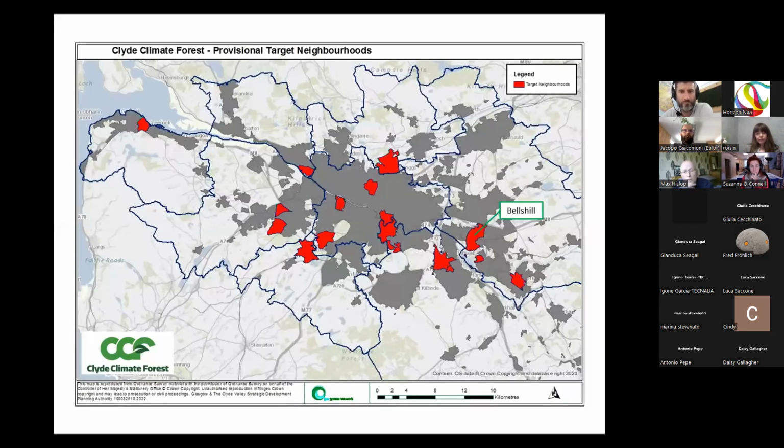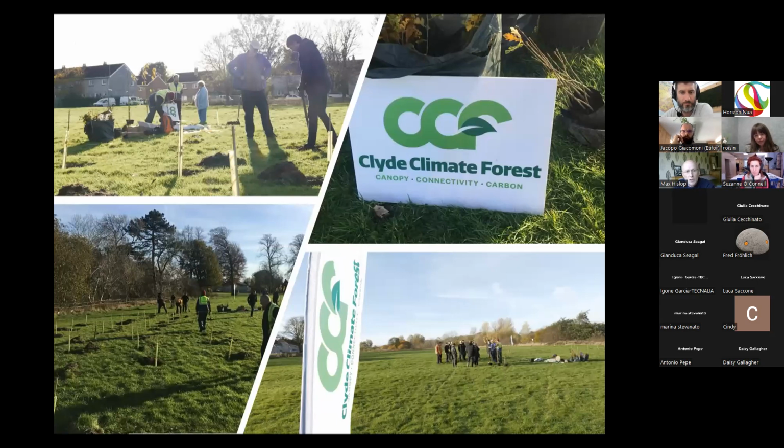So Bells Hill is just one of 16 target neighborhoods that we've identified across the city region. You can see them highlighted in red in this image. Many of these areas are very similar to Bells Hill. They're residential areas, very low canopy cover, and vulnerable communities. So we want to see much more of this kind of activity.